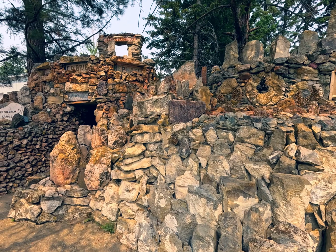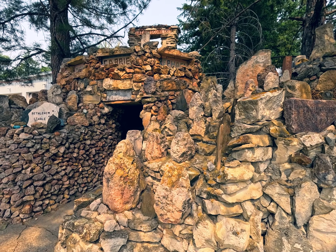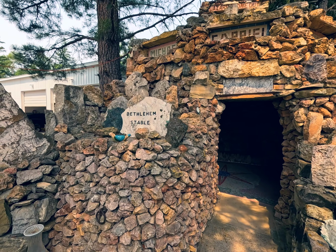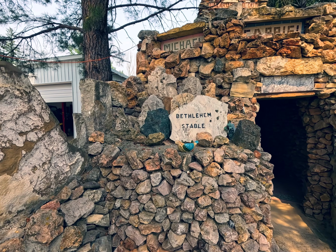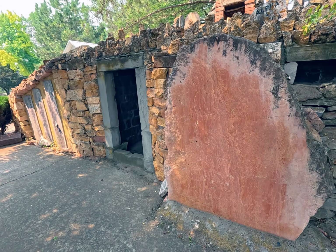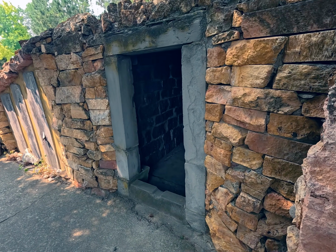I gotta say though, I really cannot stress enough just how stunning this whole mountain is in person. It just feels alive with features. Not a single inch of it feels empty. The coolest part though, is it's even got a couple of caves on it.